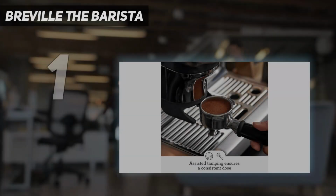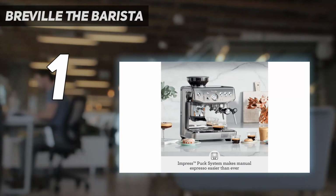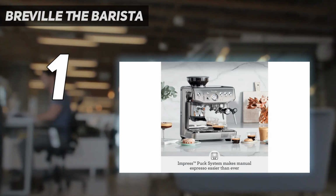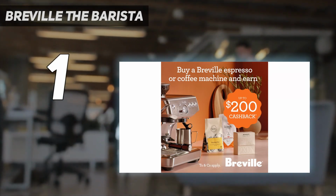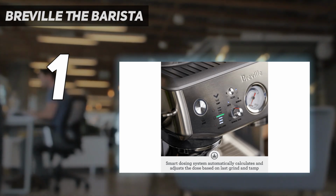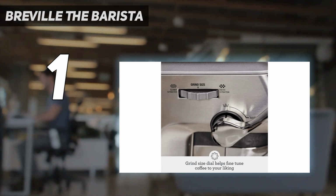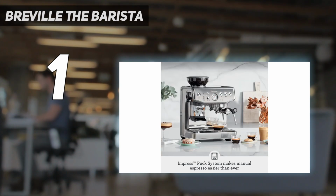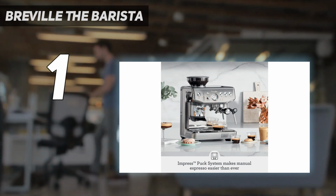Breville the Barista. The Breville the Barista Express Impress, known as the Sage the Barista Express Impress in the UK, is our #1 espresso coffee machine. It's not the most expensive, and it's not exactly the cheapest, but it sits comfortably in the middle ground in terms of the initial investment, which certainly isn't a bad thing since this machine produces a delicious coffee every time. Our reviewer feels that it has everything you need to enjoy specialty coffee at home.